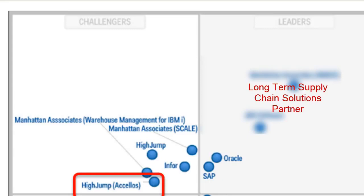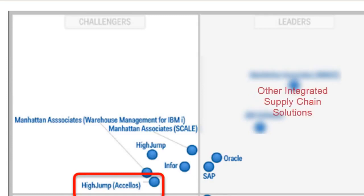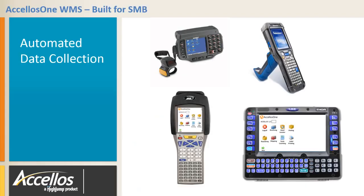When evaluating a partner, key things to consider include: does the company have the skilled resources to support your implementation and training requirements on site? Does the company offer other integrated supply chain solutions such as shipping, transportation management, and EDI ASN compliance? And does the solution offer the depth of best practices functionality to support your operational requirements?